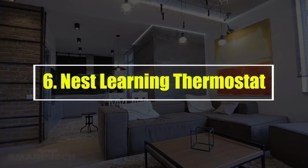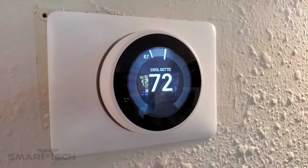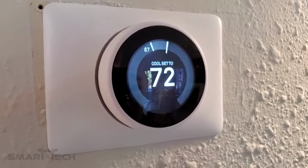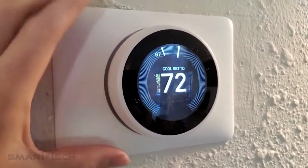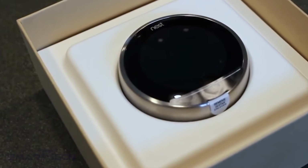Number 6. Nest Learning Thermostat. Nest was one of the first companies to use machine learning to help heat and cool your home. Since then, it has been called the best company that makes smart thermostats. The Nest Learning Thermostat is easy to use and looks nice.